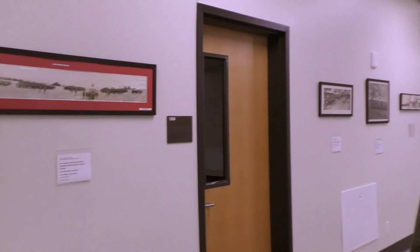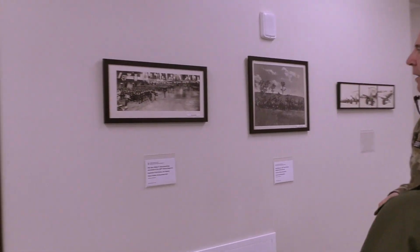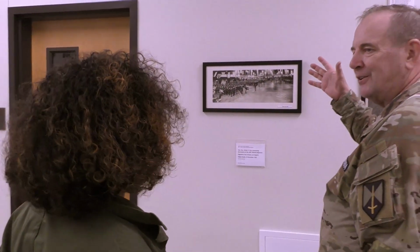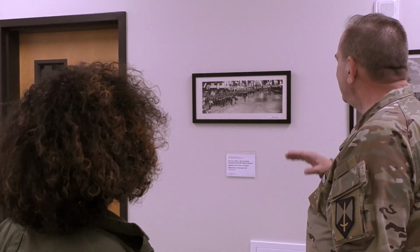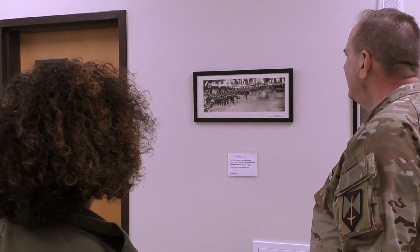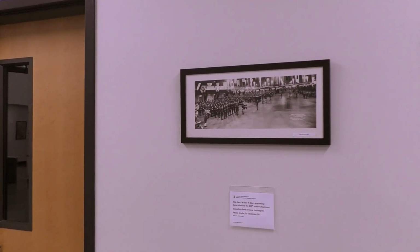And this was the interior of the Exposition Park Armory in Los Angeles, now the California Science Center. That big brick building, yeah. So that's what it looked like in the 30s. And that's the entire 160th Infantry Regiment, formed up. Their training facility in Chicago now looks like that. Yeah, they're all pretty similar.